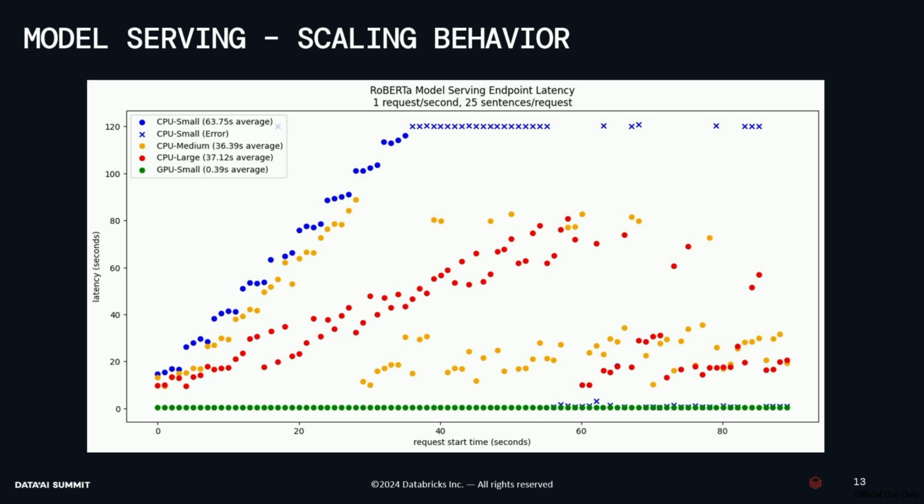And finally, the green color is GPU small. The GPU is much more efficient, so the latency stays so low that actually there's no need for it to scale. So there was no point in testing GPU medium or large for this scenario. 25 sentences per second is 1,500 sentences per minute. So you can see that if we scale out the GPU endpoint, we can match the 19,000 sentences per minute that Blaise mentioned before without much trouble.